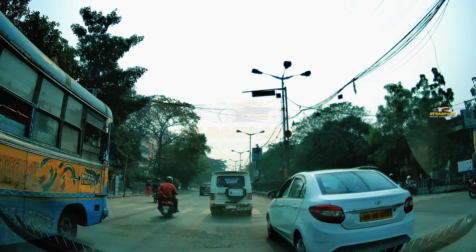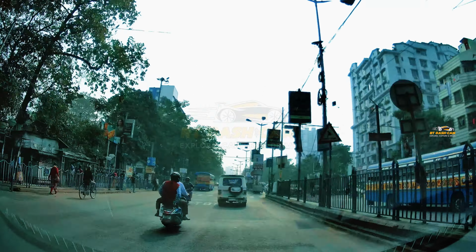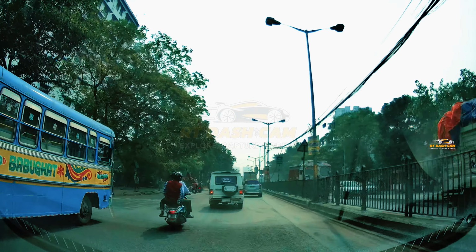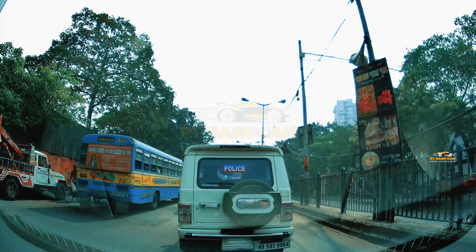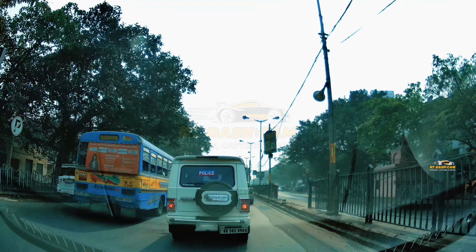Just beside BT Road on the left, we pass by the Rabindra Bharati University, a place where science, arts, literature, and culture all come together. Again, on our left, the Birla Institute of Technology, a well-known college offering diplomas in engineering. It's been a stepping stone for many bright students.